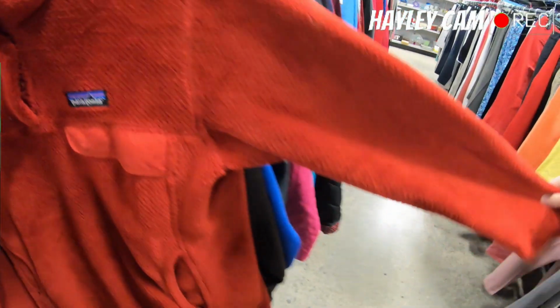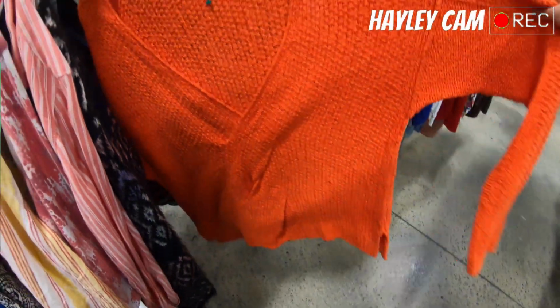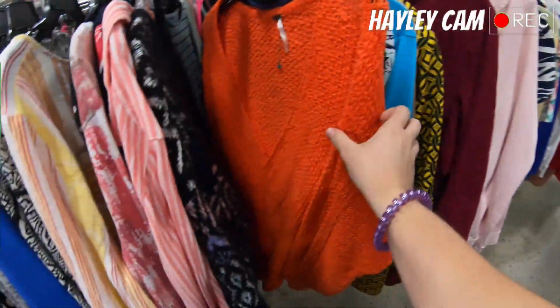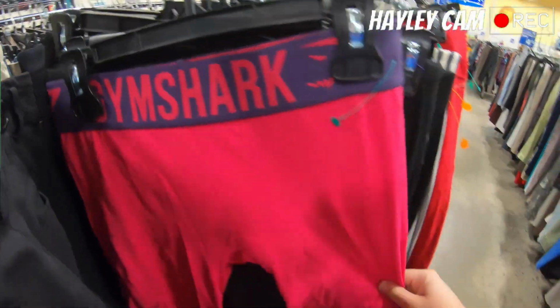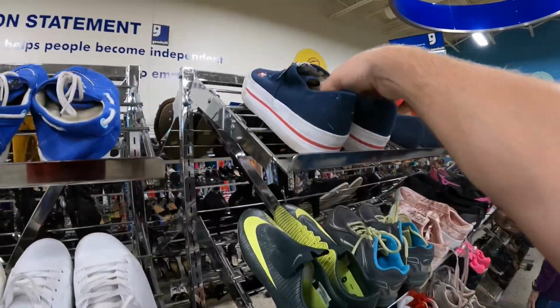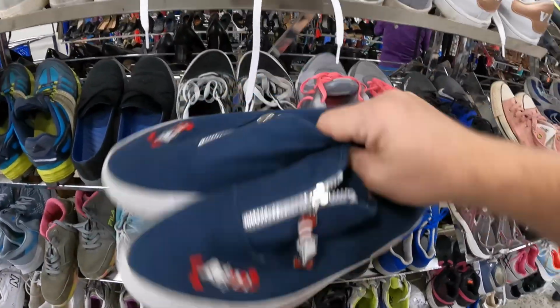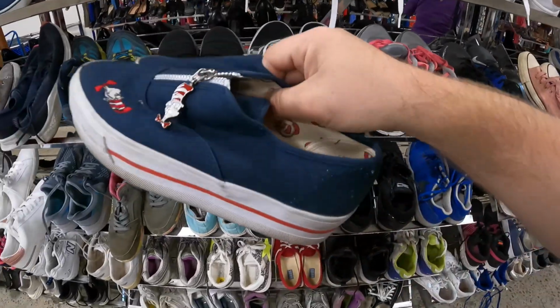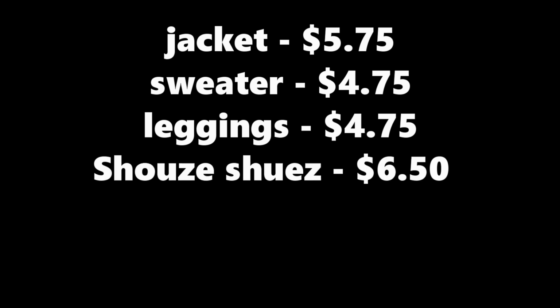Patagonia jacket, women's medium. Just found this Free People sweater, super cute, long sleeve. It's for me. Gymshark leggings. On these shoes up here, Dr. Seuss, little tassels. These look pretty cool. So that Patagonia jacket was $5.75, the sweater was $4.75, the Gymshark leggings were also $4.75, and those Dr. Seuss shoes were $6.50.